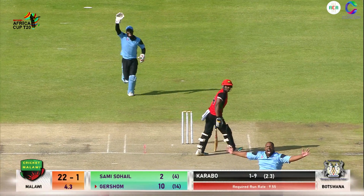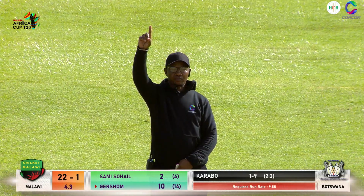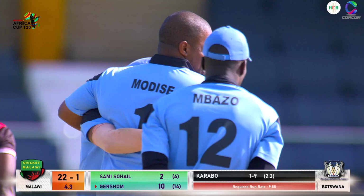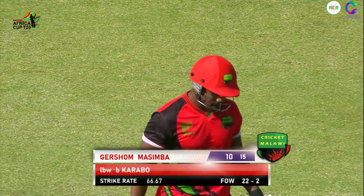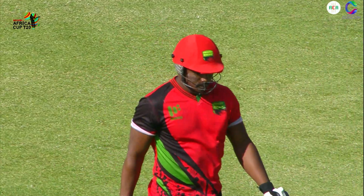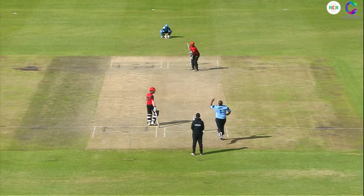Oh, that's a good shout. That looks good, I must say. Yes, he swung this back into the right-hander, and he was troubling Gershom. Played and missed a few times, and eventually the desperation we spoke about, and Gershom goes for 10 off 15. And, well, in a spot of bother here, Malawi, you have to say, 22 for 2.